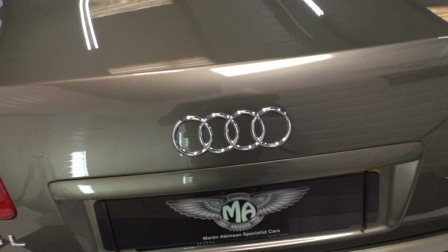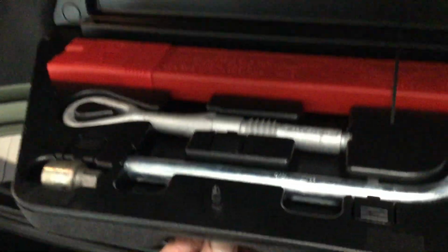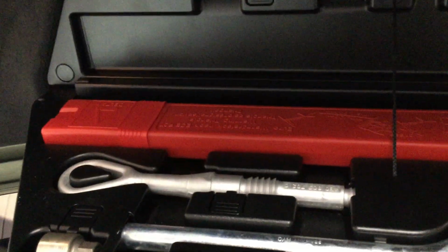Let's show you in the boot. Got a full-size spare wheel, which doesn't look as though it's been on. First aid kit. And I've just left this to the side to show you it's got the Blaupunkt 6 CD player in the boot. I'll have to fasten those back in a minute, both sides. So, decent sized boot. And in here we've got some tools and triangle.